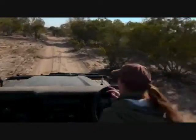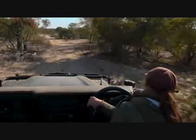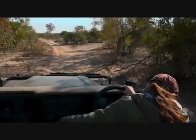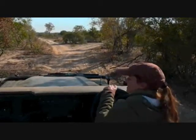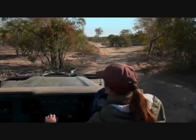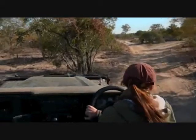It is really, really exciting. Fingers crossed Steph manages to find whatever's upset those impala so much. Alright, stopping to look at a more unusual track. I'm going to show you it in a moment. Then my update is that I have found, I think, where Karula's cubs are, where she's left them on Djuma.